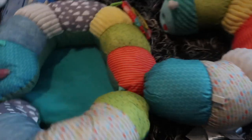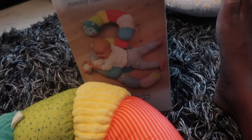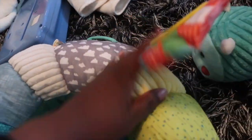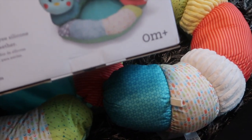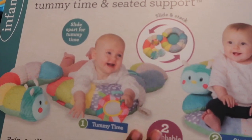Let's take this down. It's too soon for her to sit up in it. So I guess they were supposed to lay over it like this. I would want this to stay on there so that she doesn't slide, but she can play with these toys. There's a teether toy right here. What's the age suggestion on here? 0 months. So they're supposed to be able to sit in this at 0 months, like a newborn? But they aren't showing a newborn do this stuff.